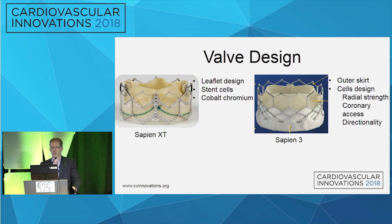However, the biggest iterations also happened within the valve per se. We went from a balloon expandable valve that was made out of stainless steel to one valve that was made out of cobalt chromium. It appeared to be somewhat smaller with wider cells. This actually allowed to have the same amount of radial strength while maintaining the appropriate circularity of the valve. In addition, the leaflets changed in order to make sure that they would potentially enhance durability and improve their form.